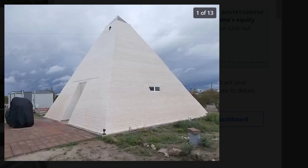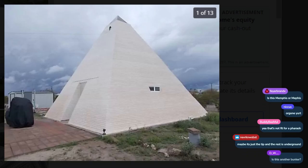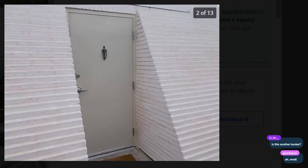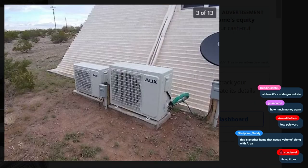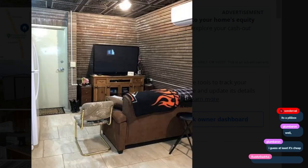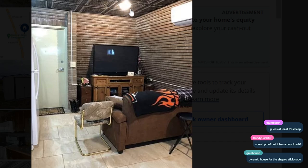Unfortunately, this is $120,000. One bed, one bath, 576 square feet. Orgonal yurt. It's not a bunker, I don't think. I think it's just literally a pyramid. $120,000, Glum Baron. I mean, it's got AC and ventilation. There's a shack here. Here's the inside of it. I mean, look at the ceiling, y'all. Better than I was expecting.